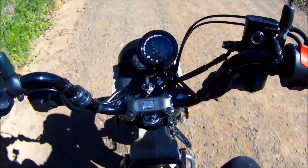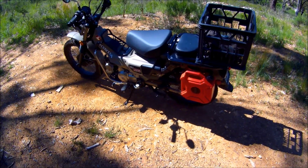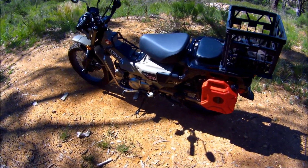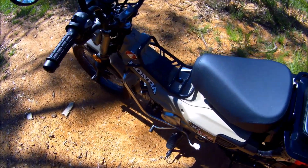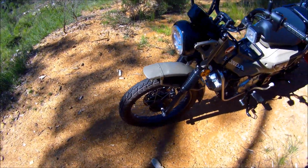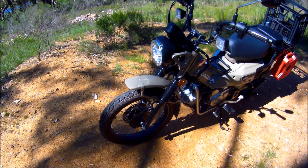All good. While we're at it, you might notice this bike's running a few accessories. I'm running the rear 5 litre gas tank mounted on. I've got the central rack there which has just been fitted. It's got the high extension mudguard, so we've got that on it too.